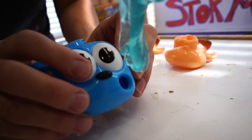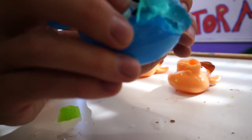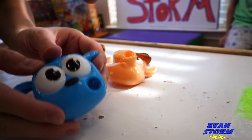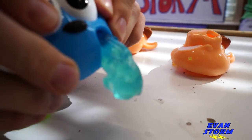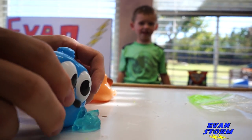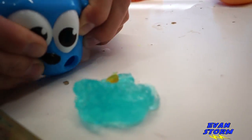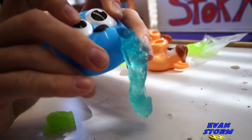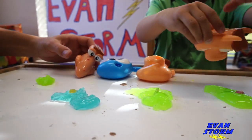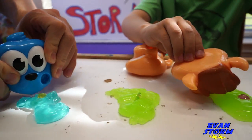Hobby Bear, what are you gonna do? No, Hobby Bear. Oh, Hobby Bear, that was gross. Oh, Evan, look. Whoa. Hobby Bear. Okay, let's have a race. Let's see who can suck up the ooze in their nose first. On your mark, get set, and go.